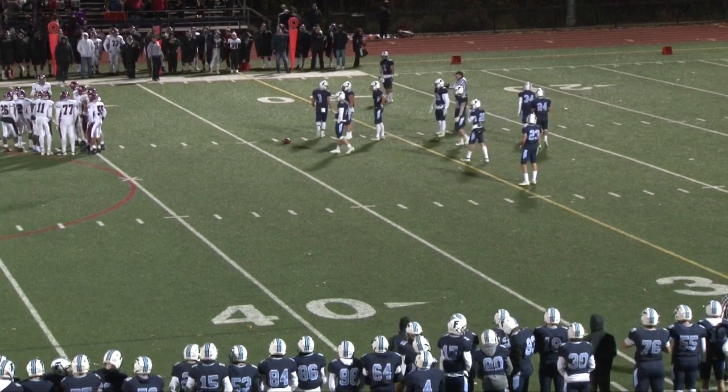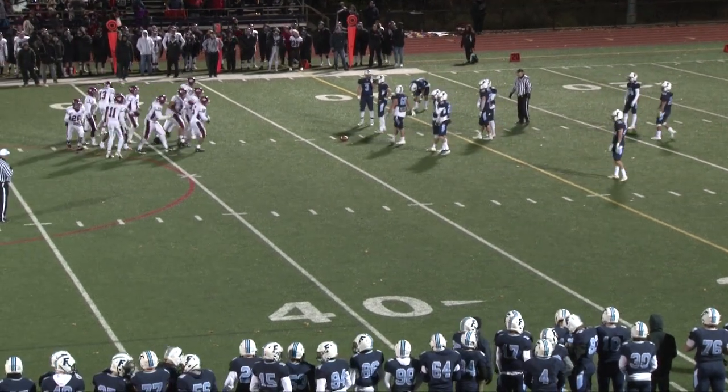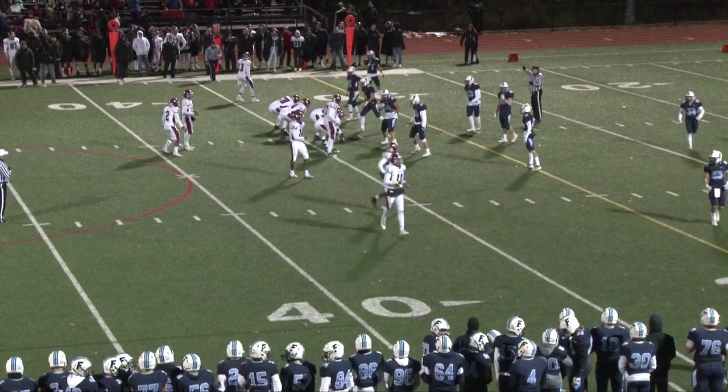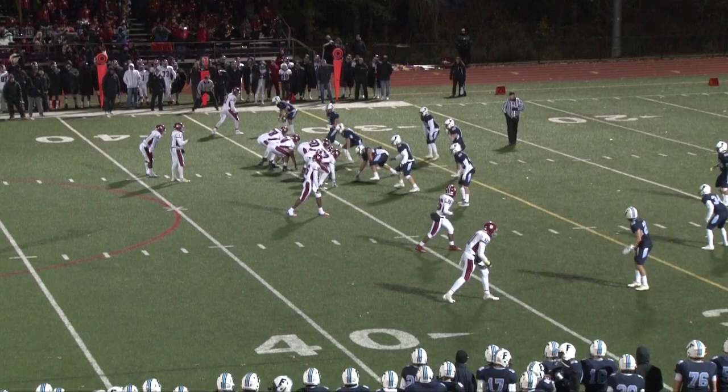Just a couple of minutes and a half into the second half. 21-7 Panthers. They trailed 7-0. Third down and 6 from the Franklin 34. Medley has 3 wide to the right, 1 to the left.